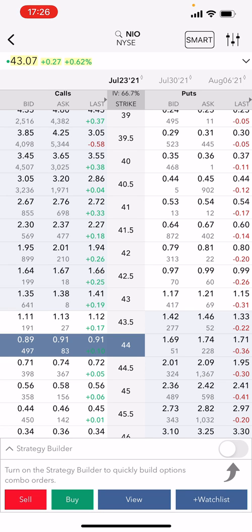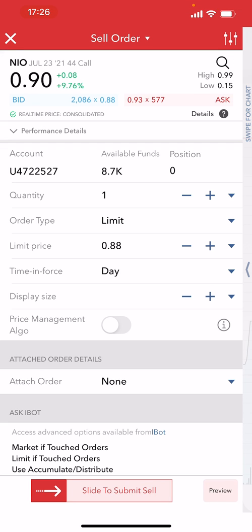Because we want to sell a call, we hit the sell button in the bottom left hand corner. And what that does is bring up the sell order icon. As you can see here at the top, it says NIO July 23rd, 44 call.